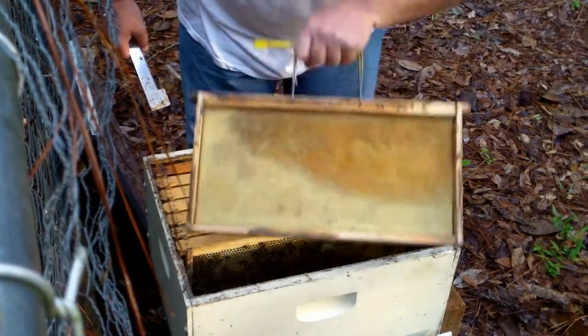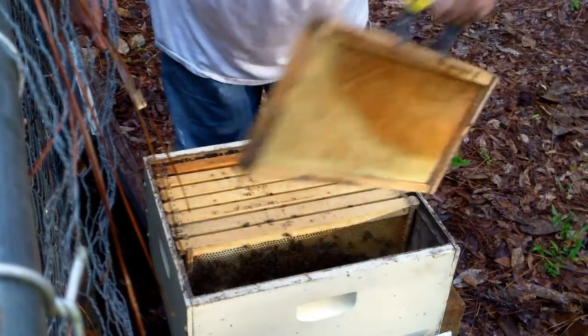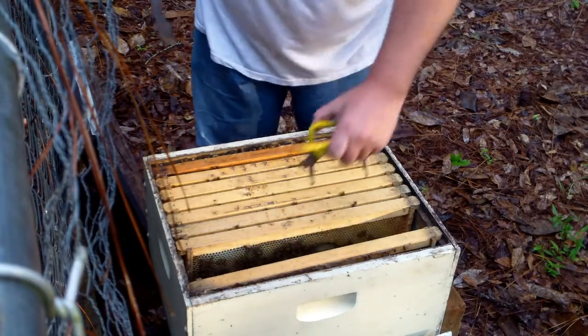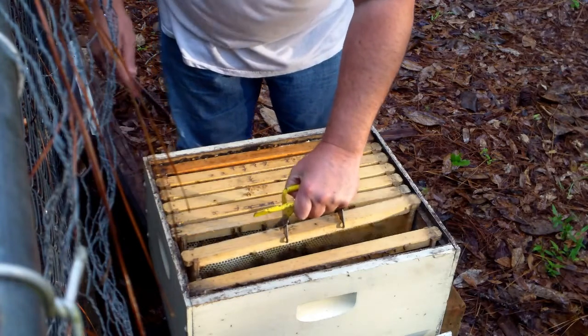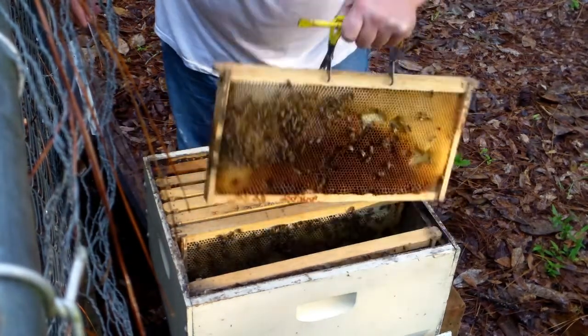Fill this one up with nectar. That one's getting nice and full.